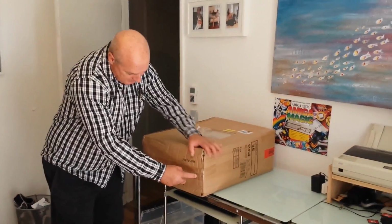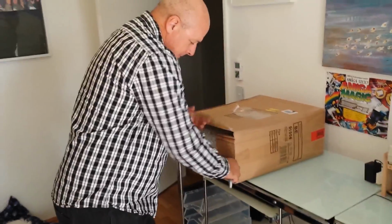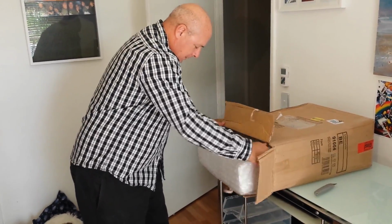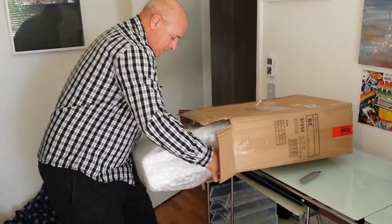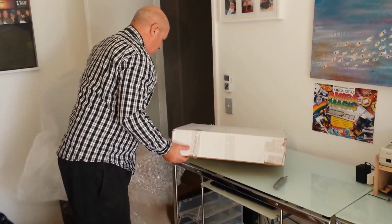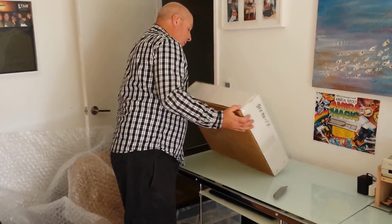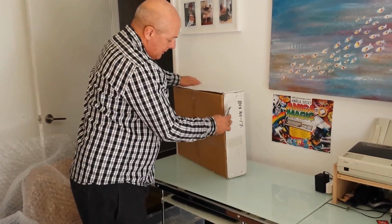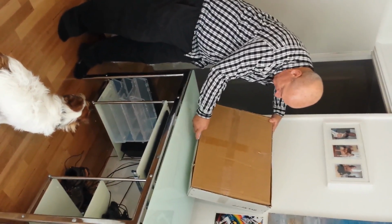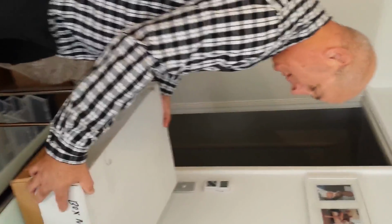So, this box. It's bubble wrap. Okay, this is box number 17. I would say it's about the same size as the original Amiga Magic Box. Now, very exciting. Go down there. Right, here we go. Right, and off it goes.